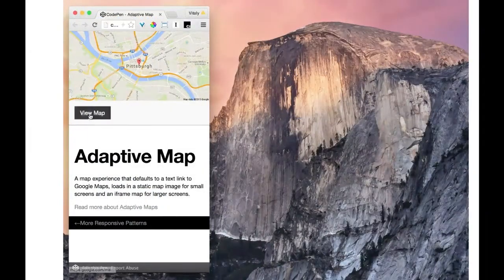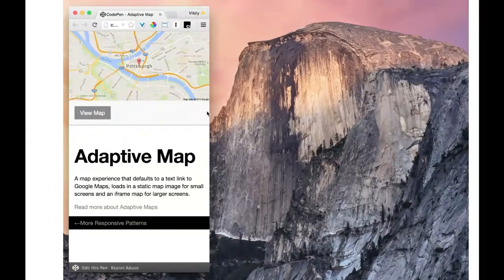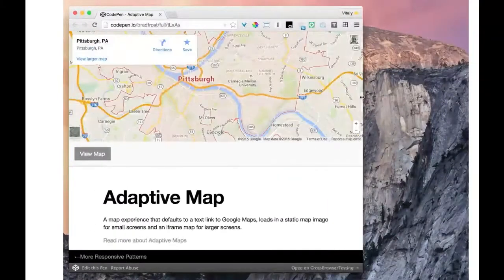This is an example I meant about the map, right? On a small screen, you can just show an image of the map. On a large screen, you can turn it into an iframe, right?